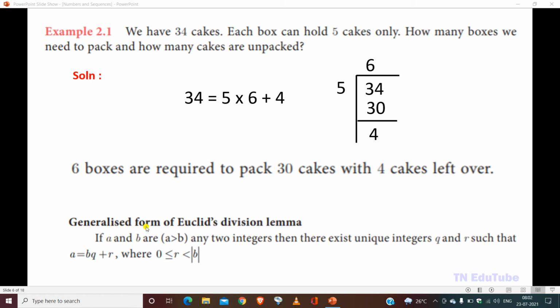Then the generalized form of Euclid Division Lemma. Generalized form means the same lemma only, but with one small difference. This r is positive, 0 less than or equal to r less than modulus of b. Modulus of b means the positive value. So usually the remainder should be positive. If a and b are any two integers, it may be negative also. Then there exists a unique integer q and r such that a equals bq plus r, where 0 is less than or equal to r less than modulus of b. That means modulus of b is the positive value of b. So r lies between 0 and a positive value. So we conclude that r is always positive. That is the generalized form of Euclid Division Lemma.